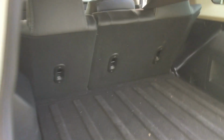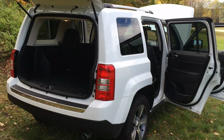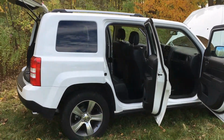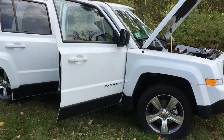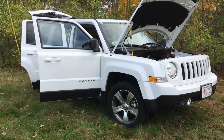Now, my guess is there's a lot of other people that don't quite understand why you would still buy one of these when the new Compasses and the Jeep Renegades are out, and that might be why this 2017 version with 4,000 miles on it is already a rental car for the repair department. Now that we've had an overview of this Altitude, let's get into the 5 things.